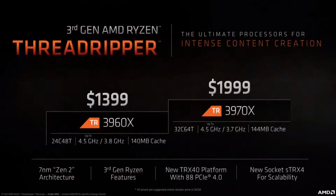On the AMD side of things, the announcement of Threadripper has just come through this week, and they have announced a 3960X with 24 cores, 48 threads, and the 3970X with 32 cores, 64 threads, as we expected. There was talk previously of a 3990X, which has not been announced yet, although it could always still come in the future.